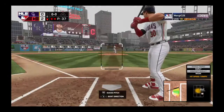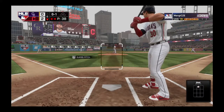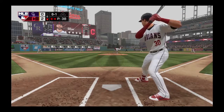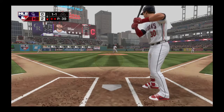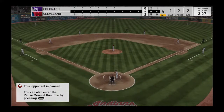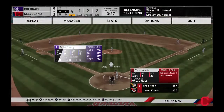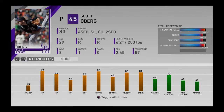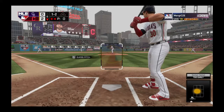And next will be the versatile Tyler Naquin. He was sat down on strikes in his last at-bat. No balls and 1 strike. The 0-1 pitch. And that misses 1-1. Bases are empty here with 2 men out. Tough to get fooled any worse than that. Scott Oberg, 6'2" right-hander, jogs in to take over on the mound.